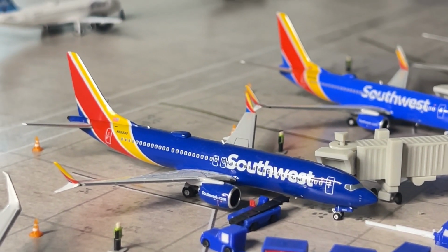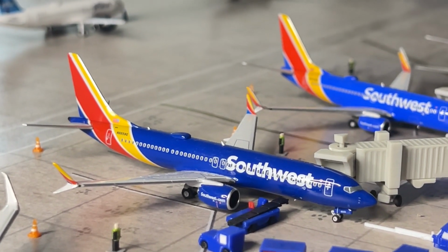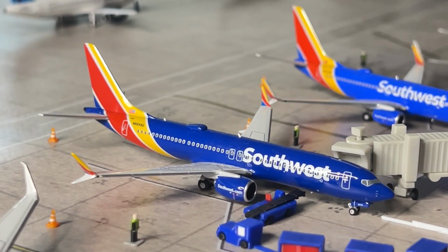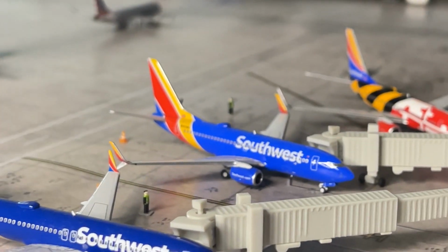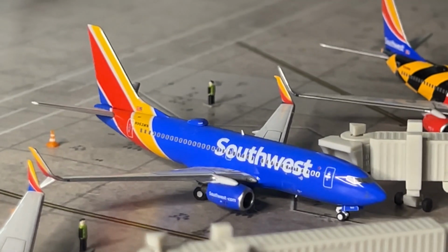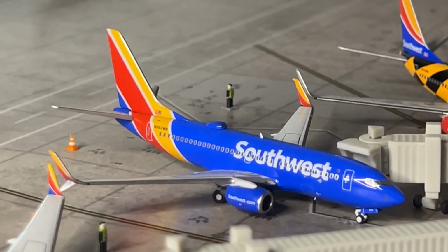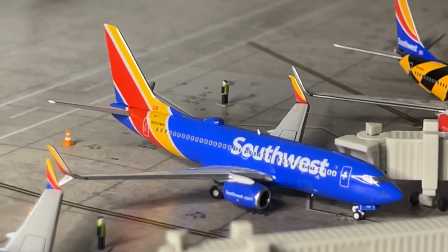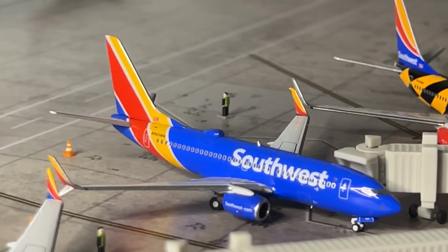Moving on to your next aircraft, you have the NG Models Southwest 737 MAX 8. And this aircraft is just arriving in from Atlanta and will be soon heading out to Kansas City. Moving on to your next aircraft, here the Southwest 737 with these split scimitar winglets. And this aircraft has just arrived in from Albuquerque and will be soon heading out to Reno today. So there's just some cool Southwest destinations.